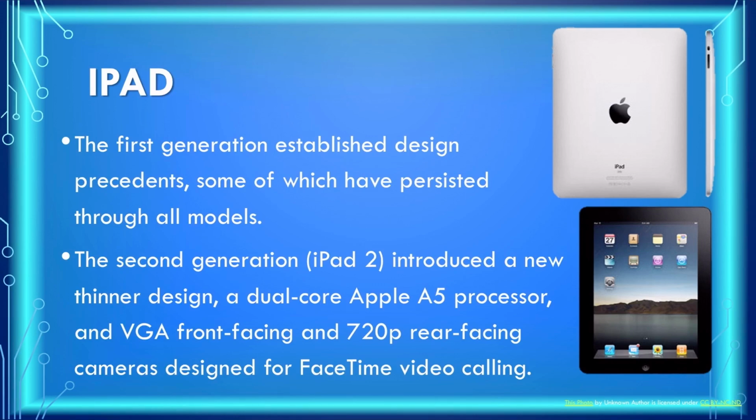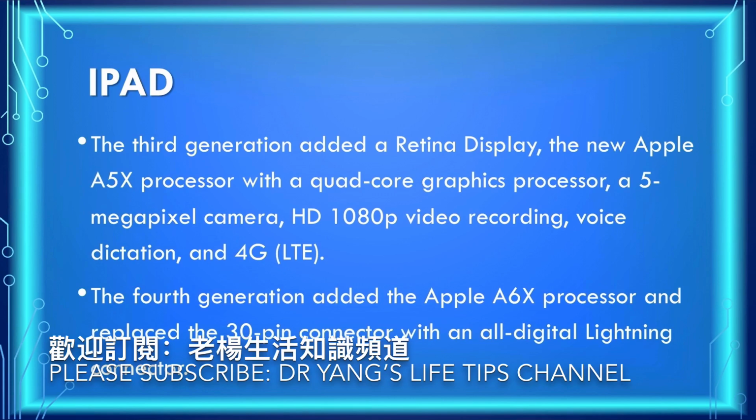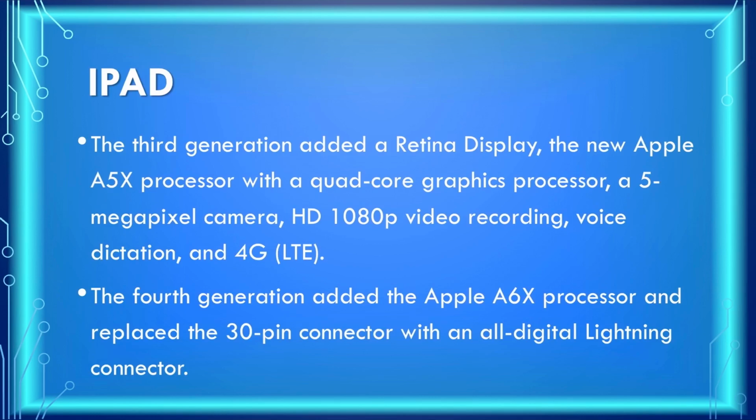The second generation iPad 2 introduced a new thinner design, a dual-core Apple A5 processor, and VGA front-facing and 720p rear-facing cameras designed for FaceTime video calling. However, the third generation added a Retina display, a better display screen, and a new Apple A5X processor with a quad-core graphics processor, a 5-megapixel camera, HD video recording, voice detection, and 4G.